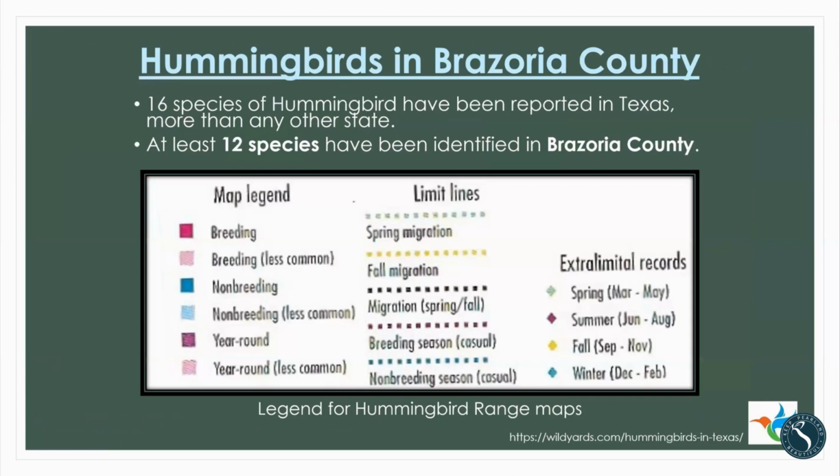So 16 species of hummingbirds have been reported in Texas, more than any other state. At least 12 species have been identified in Brazoria County. I have a few range maps that I put in here just for reference. And down here, I'll just point this out. I have a link to where I found these range maps. It's hummingbirds in Texas. And this icon is on some of the slides. This represents the hummingbirds. So this slide is in particular for hummingbirds. I just want to point that out.